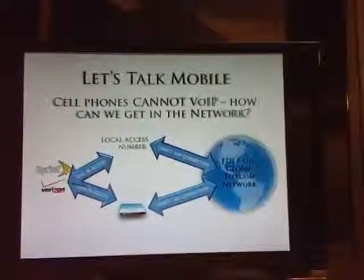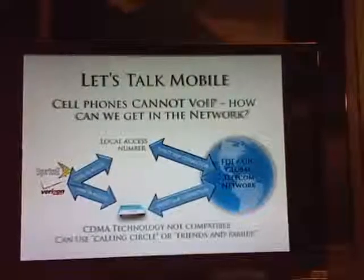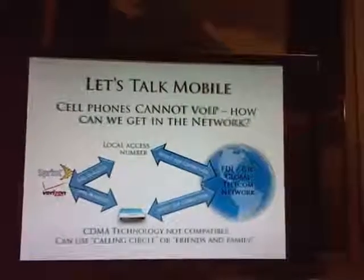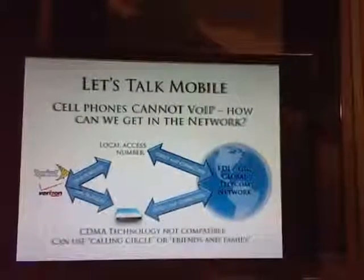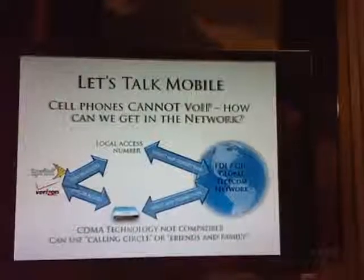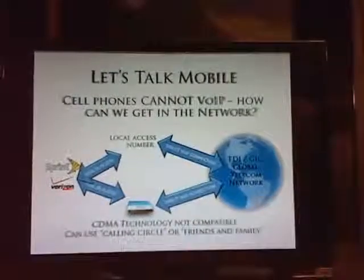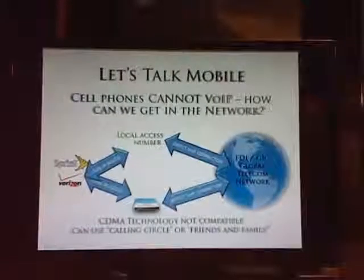Now, Verizon happens to have a neat feature called Friends and Family. Sprint used to have a feature called the Calling Circle. I don't know if they still have that. I know Verizon does, but if you have that feature on your phone, then you set up your number, that's your Trinet number, as one of those Friends and Family or Calling Circle numbers. That way you can make and receive calls unlimited to this device, and they don't charge you any extra minutes. So in effect, you're accomplishing the same thing. You can get in and out of our network for free, okay?